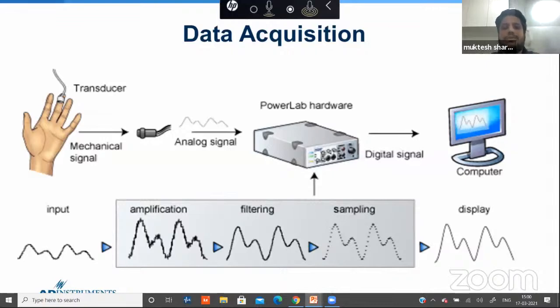What this data acquisition does is convert one form of energy to another form of energy, and the data will be displayed in the software known as LabChart software. So how does it do it? We take an input, it amplifies, it filters, and it displays the data. The data is acquired, and you can do the analysis as per your requirement.